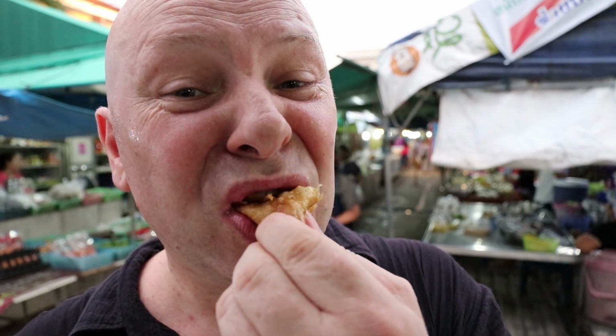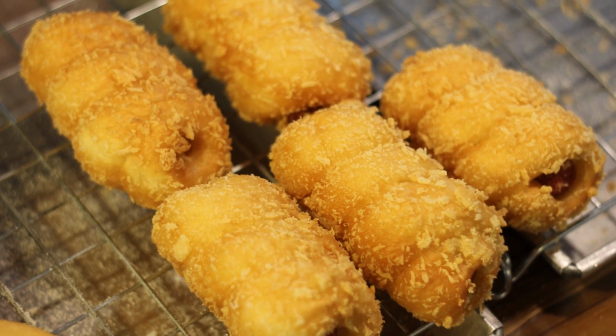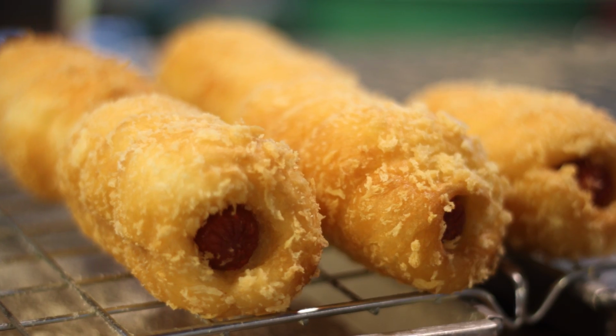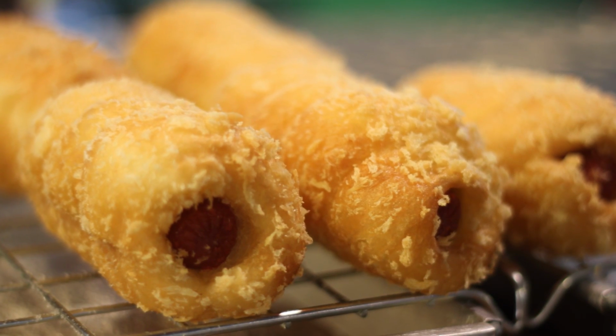Really good. My hot dog, I've already taken a bite of this without realizing that the camera was off. The bread is very light and soft in the middle. It's a bit crunchy and sweet on the outside. The sausage in the middle doesn't have much flavor, but it's pretty tasty. Give it about a 6 or 7 out of 10, I guess.